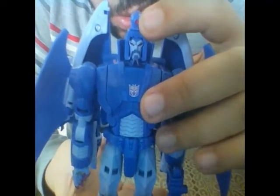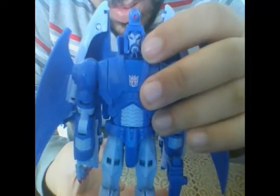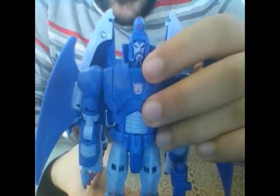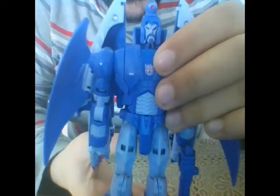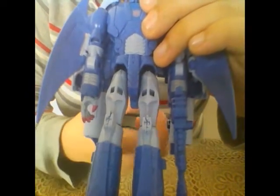Then you got the purple on the top of the headcrest right there. You got the red eyes. You got the mustache right there, and you got the light and darker. I believe it's a little bit darker blue right there on the Decepticon, where the Decepticon symbol is. And again, like I said, the pink fingernails on both of his hands.